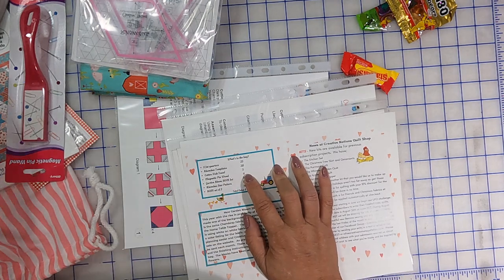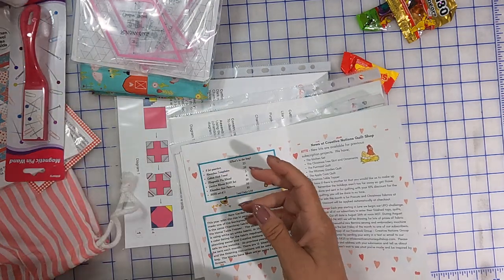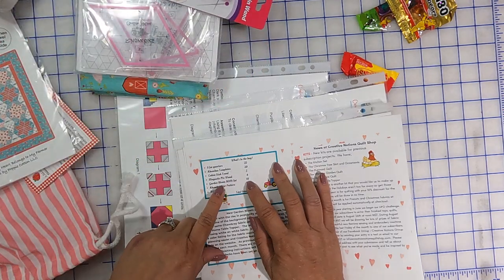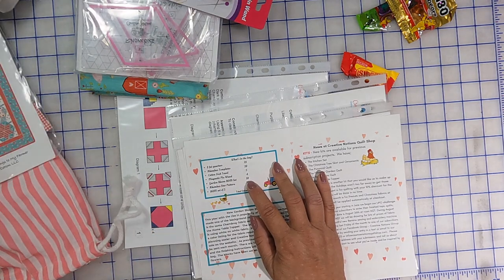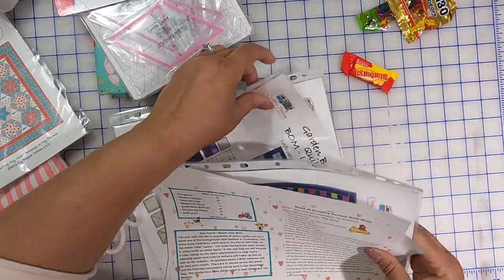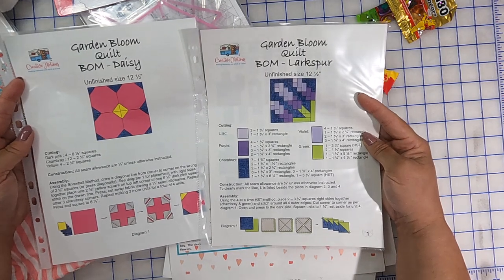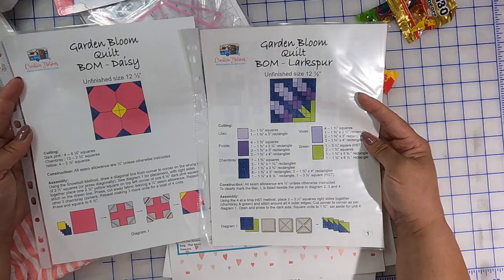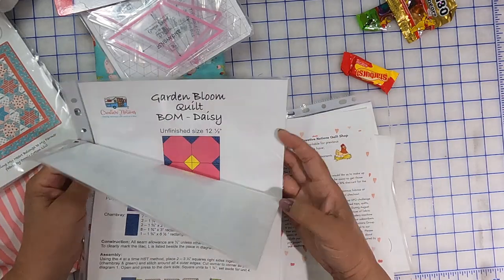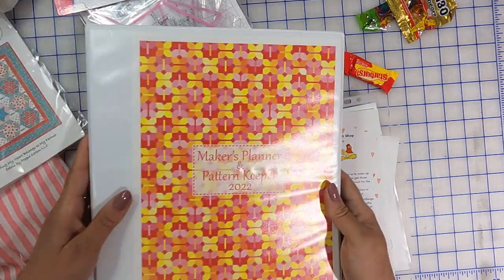Cotton dish towel, and she gives you the price. But this looks like I've got 2, I think. I'm not sure if it came with 1 or 2. I got an extra one. Magnetic pin wand, which is the notion. It also has the block of the month set. What does that mean? Oh, sorry, we have all these pages down here. So the set, there's 2 block of the month patterns in this month, and they're flowers. Do you see them? Larkspur and a daisy. And she sent them in these plastic sheets, all ready to go in your binder that she supplied earlier in the year in one of the boxes.